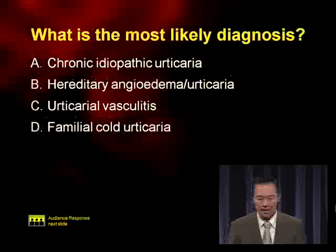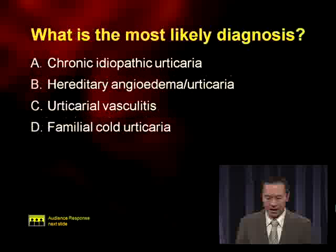Is it chronic idiopathic urticaria? Is it hereditary angioedema urticaria? Is it urticarial vasculitis? Or is it familial cold urticaria?